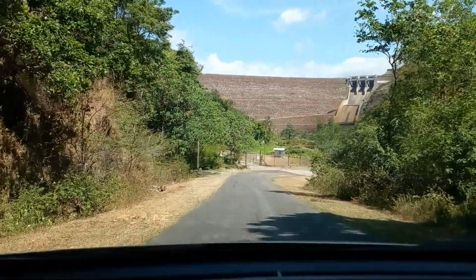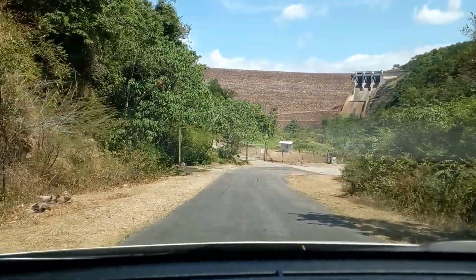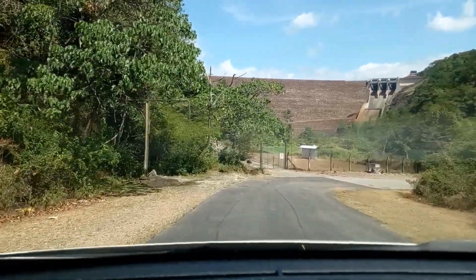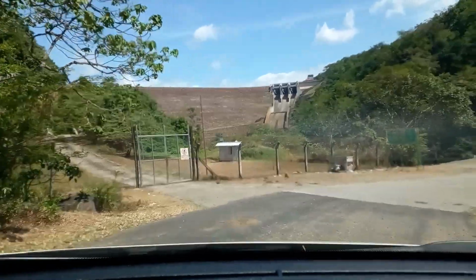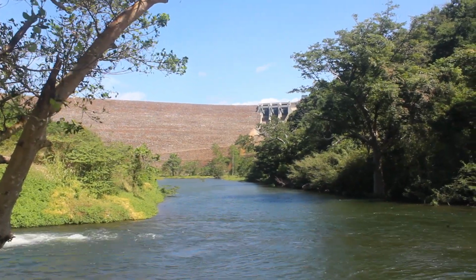On the second day, we started by visiting the Samanalawewa Dam and Reservoir in the Sabaragamuwa province. This major hydropower project, which spans the Walawe River, is crucial for electricity generation and irrigation.